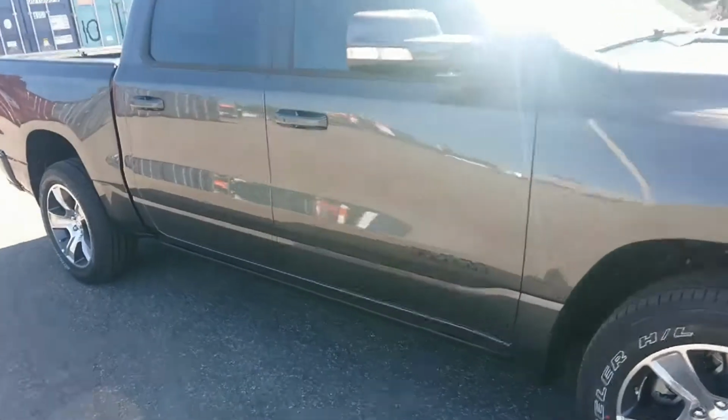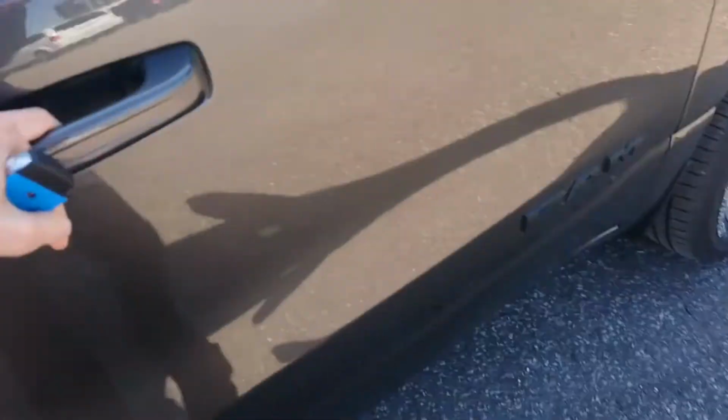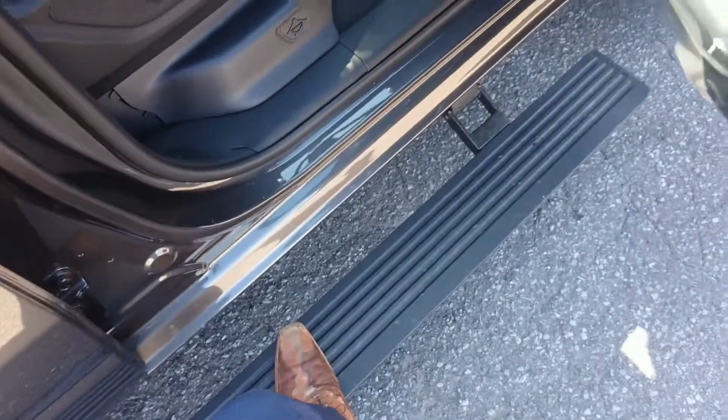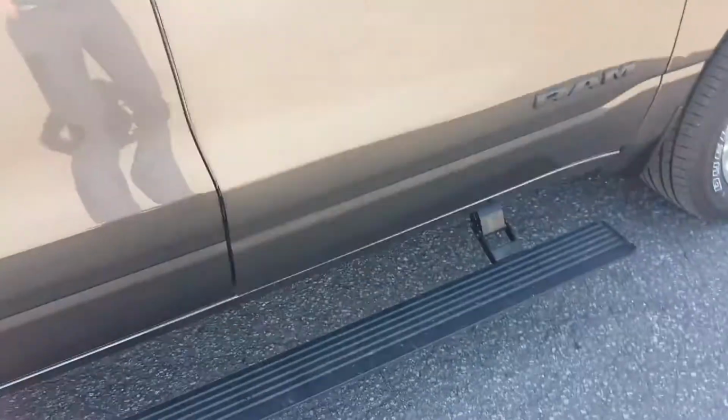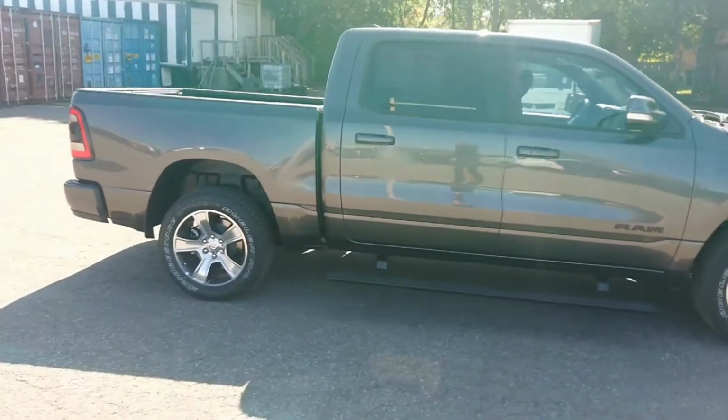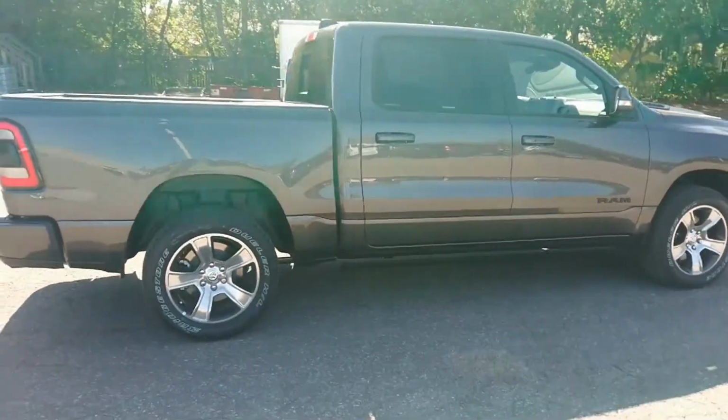So right off the bat, we'll come around to the side, and you have the deployable steps. When you open the door, the steps will come down to greet you, so you can just go ahead and get in. As you close the door, it does take about 5 seconds, but they will retract. So we'll go ahead and start walking around, but you'll see them go up there on the side.